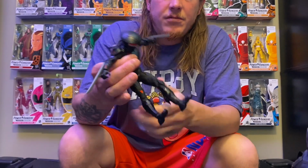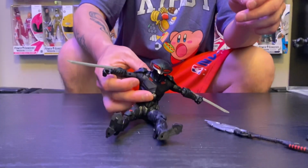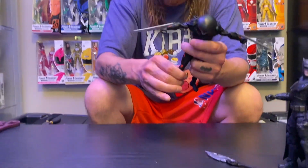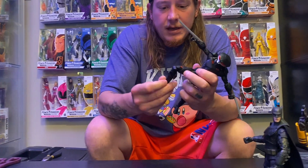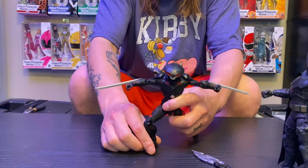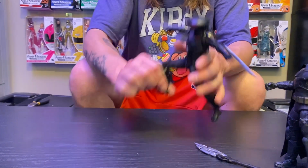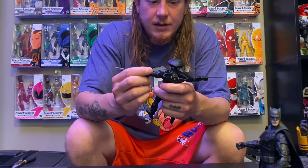Ab crunch, that's okay. It's not terrible for an ab crunch. His knees, no thigh swivel, but he's got some pretty good range. I think he can get up pretty good. I like this. I think this is really, really cool. I'm loving how this suit looks and everything.